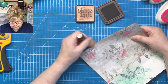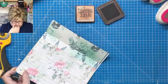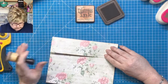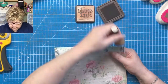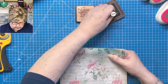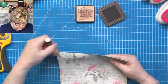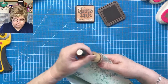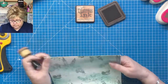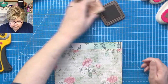And then you just sort of flick it onto the edge and it gives the page a bit of a distressed look. Like that. So what I'm also going to do is just turn that over like that and just go in that crease. Because the idea is you want it to look like it's sort of old paper. I'm just going to come down that bit a little bit there where you're going to see it. There we go. Okay.